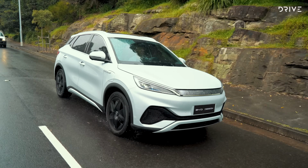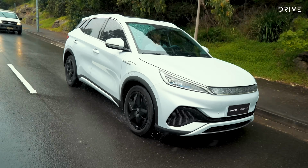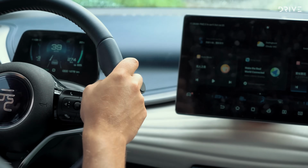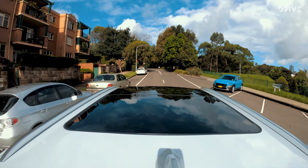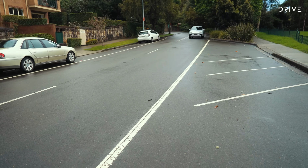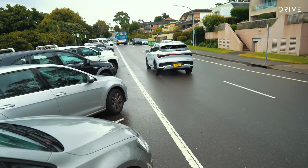Driving this Atto 3 on Australian roads is a unique experience. I've already mentioned before, but this is a left hook car, and part of me getting used to this car to start with was just getting used to driving on the wrong side of the road all of the time and getting my head around the visibility side of things. But I've kind of got it there now. I can drive reasonably normally and comfortably around town, and I can get a bit of a judge of what this Atto 3 is like.